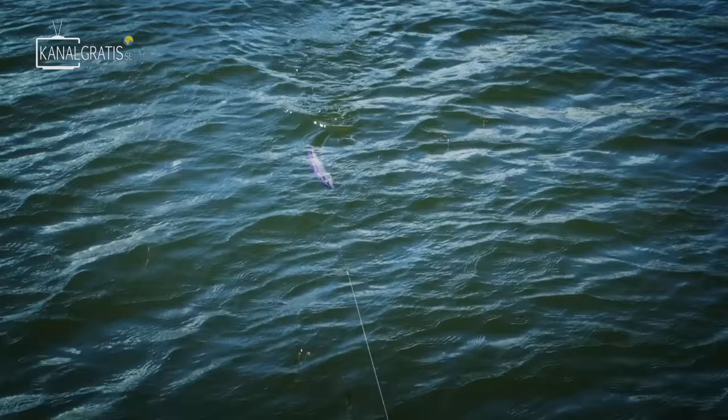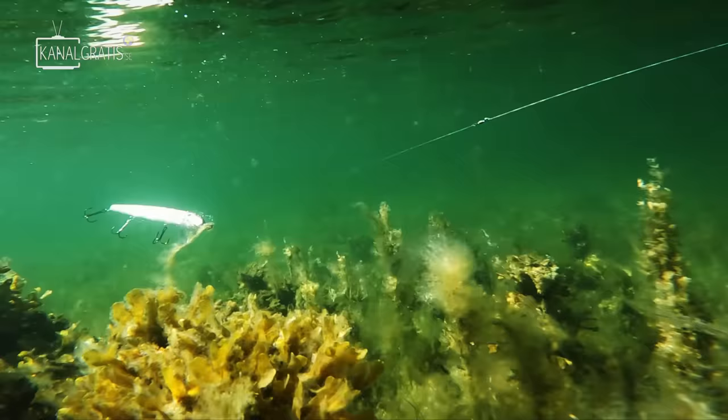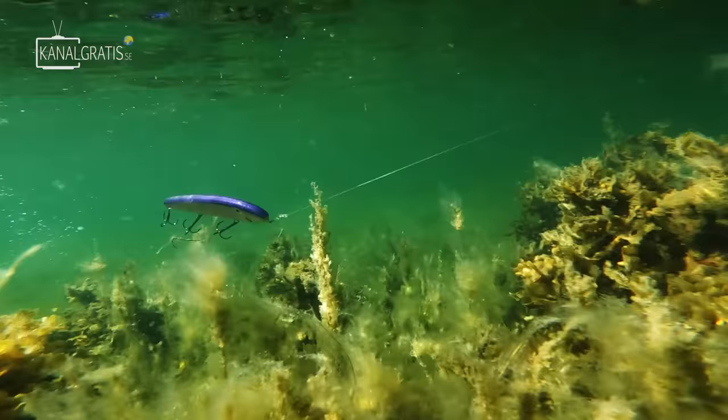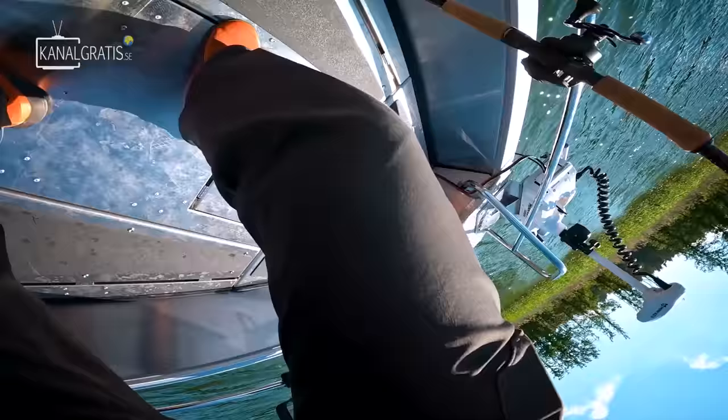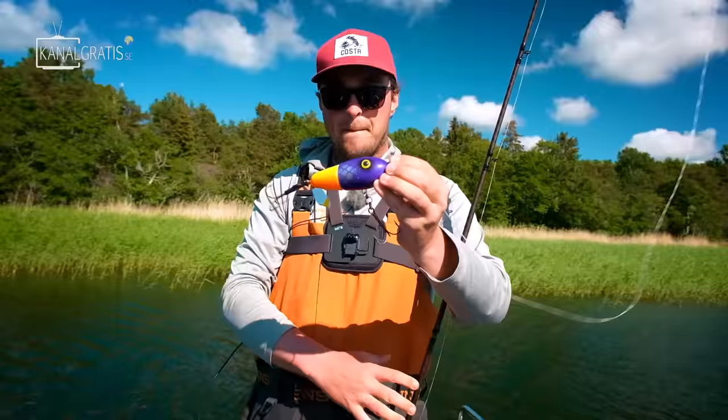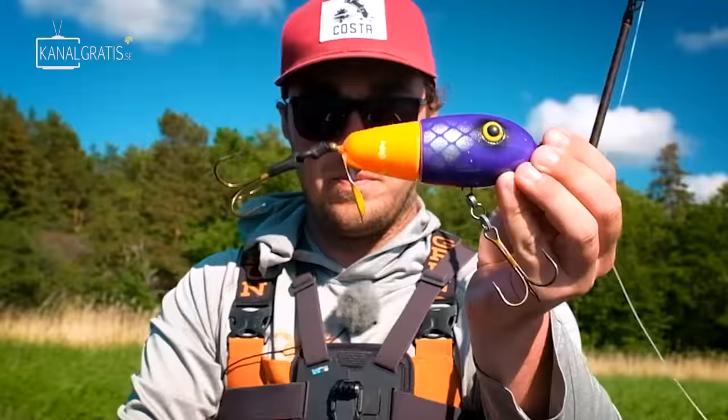Oh, are you guys seeing this? Pushing so much water. Let's look at that. Just rip that through the weeds and boom, baby. Yeah, let's go. I've had enough of this one now. Is it topwater time? Yeah, it's topwater time. Boom, baby.